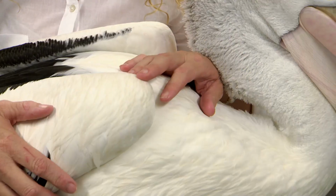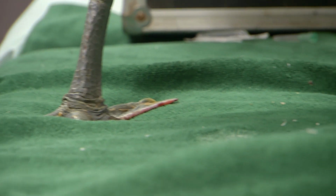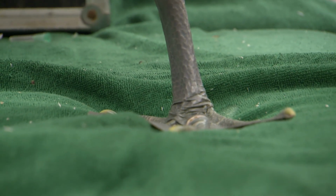What really worries me about Flipper right now is the fact that she's a big bird. She weighs 6 kilograms, and all that weight going through one foot. Any bird is susceptible to a foot problem called bumblefoot. It's caused by too much pressure going through the feet and infections being the result of it.